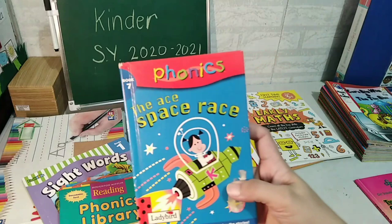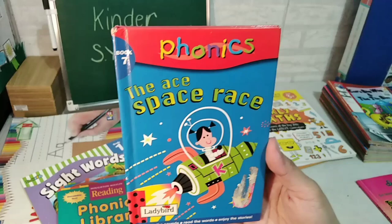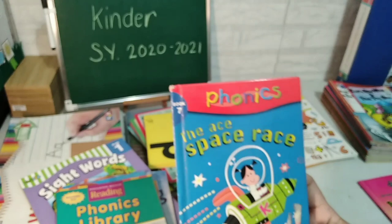Another for phonics. Ito naman, by Lady Bird. This was gifted to us. Hindi ko alam kung saan ito nabibili. Pero most likely, if you go to mga thrift shops, like book sale, mga books for less, makikita mo rin yung mga ganitong phonics books series na yan.